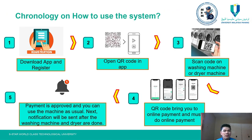Next, I will explain the chronology of how to use the system. The first one, we need to download the app and register. The second one, open the QR code in the app. After that, we just scan the code on the washing machine or dryer. The QR code will bring you to the online payment and you must do the online payment. After all that, the payment is approved and you can use the machine as usual. Next, you still get the notification after the washing machine or dryer is done. So that means you will be more alert and more cashless with this technology.